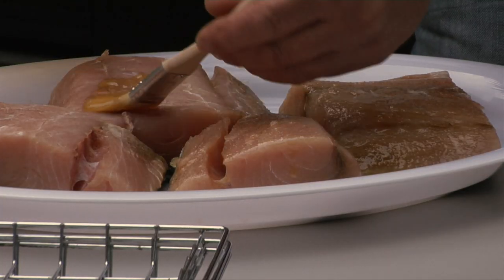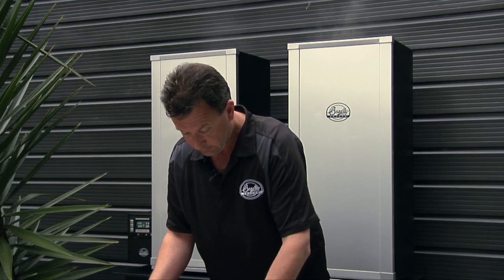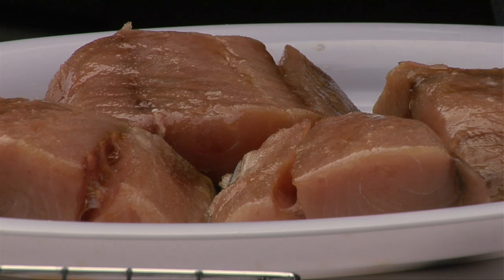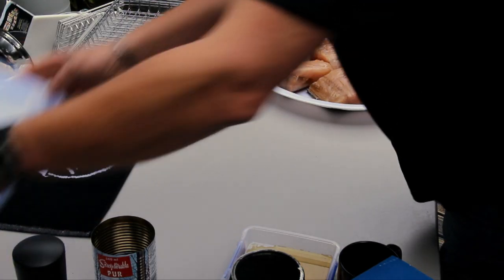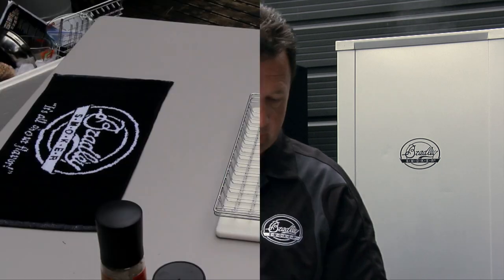Once we've mixed our maple cure with our maple syrup, we'll do a nice even paste over the kingfish fillets. And these are really nice fillets, by the way. We're going to put it in the fridge overnight to cure. What this does overnight is inject a really nice maple flavour through it. For those who like the salt scenario, after that we'll put some salt on it just before the smoking process to give it that little bit extra twang.